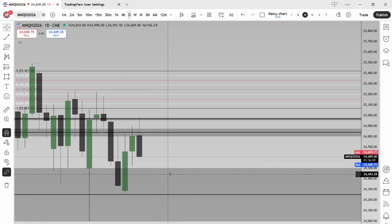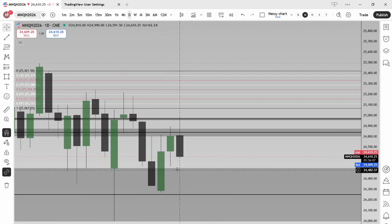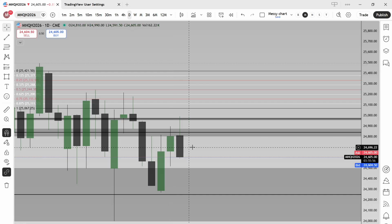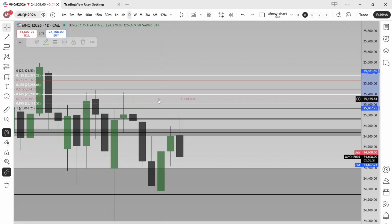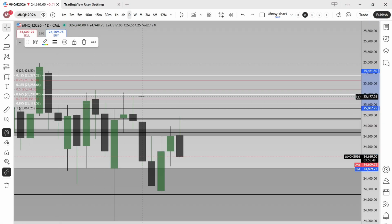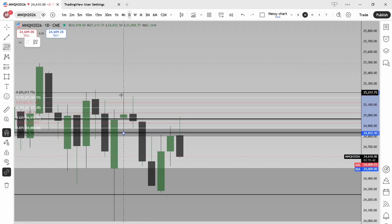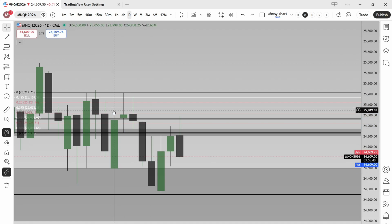So the next week, I'm looking for this low to get taken out, this low to get taken out, and this low to get taken out. And I just wanted to mention how it just didn't get to this at all. What it did get to was this breaker right here. The highest up close candle.